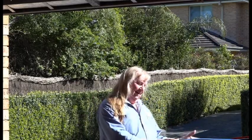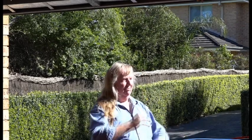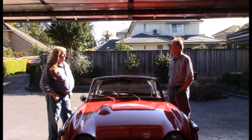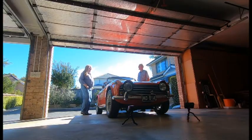Take me right back now. What made you go, I want to own a TR5? Probably because they were the rarest of the TRs. In 1987 we went to England overseas for the first time. I thought I'll buy one over there and bring it back because there's nothing for sale here. And everything over there had rust holes you could put your fist through, and we wouldn't bother with them out here, I don't think, but they were waiting to be restored.